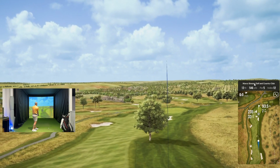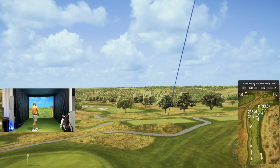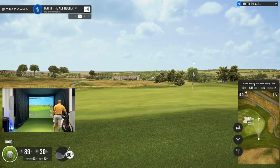Yes. Oh, it's peeling off, but. Oh, I thought that was perfect then. Just that little leak at the end. Much better strike. We caught that good. So if I play this one like I played the last, you should be pretty good.